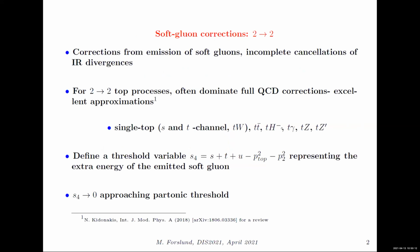Okay. So we're applying soft gluon resummation to this process, tqH. I want to first describe, as brief an overview as I can, of what soft gluon resummation actually is and its applications in the past. For 2-to-2 processes, basically, incomplete cancellations of infrared divergences from virtual and real emission of soft gluons lead to these corrections. For 2-to-2 top-quark processes, they've been shown in the past to often dominate the full QCD corrections. As a result, they can be thought of as excellent approximations to the full exact corrections.